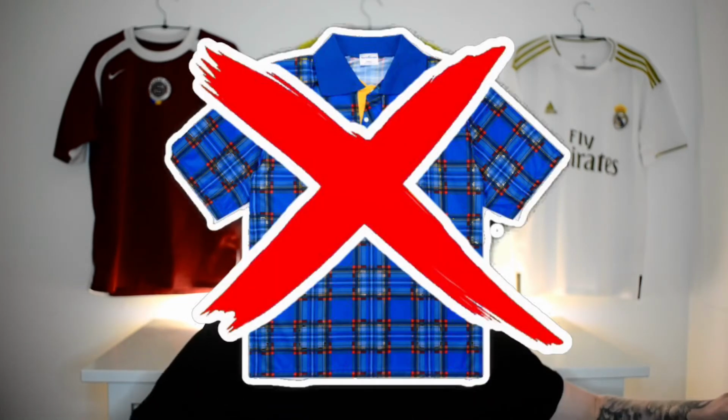Now we've got a very controversial video for you today. We are going to be going through the worst kits in Scottish football. Before we go any further, just to clarify, this is only my opinion. It doesn't mean to say it's right, it doesn't mean to say it's wrong.